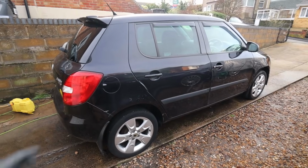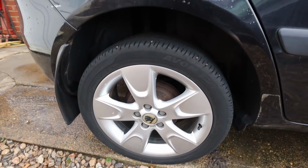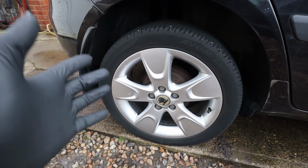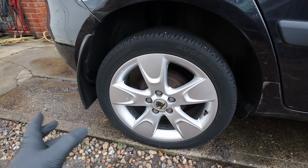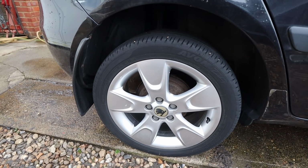My next port of call is going to be to snow foam this thing. So I want to show you the tires. As I said, I used the new Yum Undress on these. First time using it, never tried the product before, so this was kind of a test to see what it was like. These tires were absolutely filthy before I used that stuff.